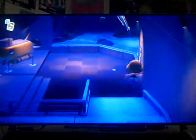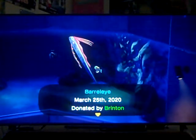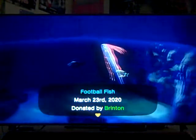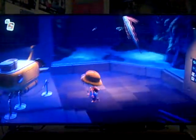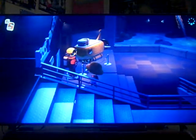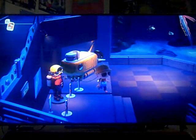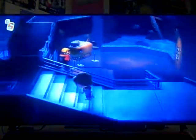Down here we have the barrel eye and this beautiful oarfish. I almost said oral fish, but oarfish. And then there's the football fish right there. Oh, I love that oarfish so much. Huh, look at that. There's diver suits and submarines here. That's neat. I wonder if that's just aesthetics.